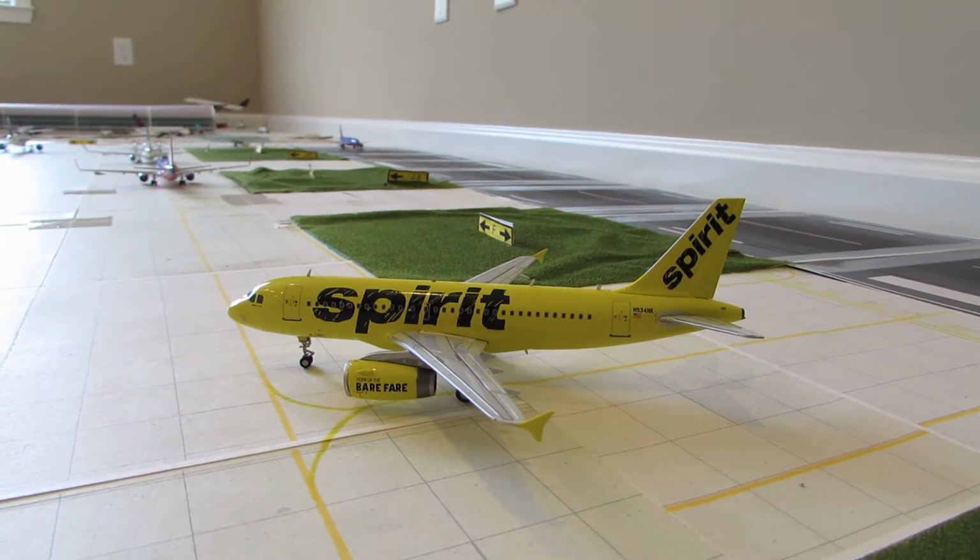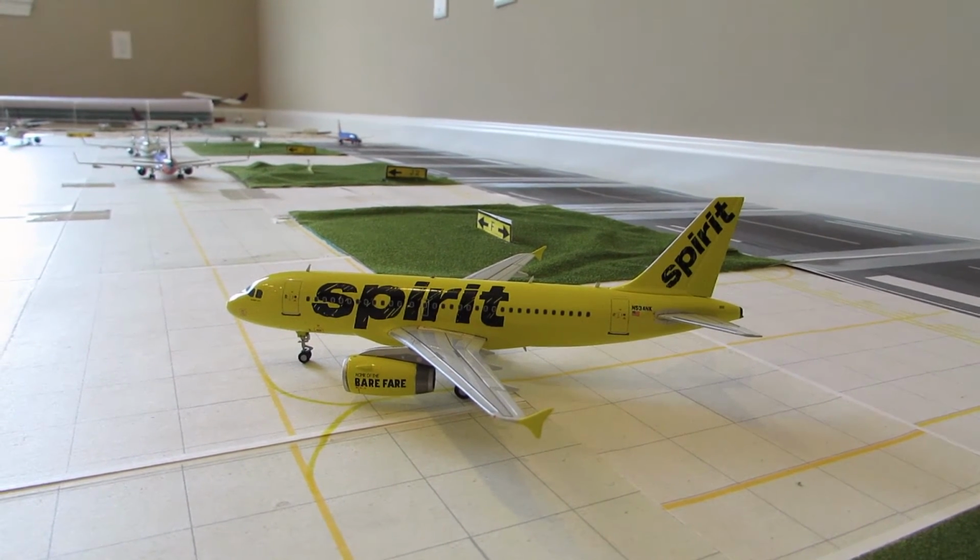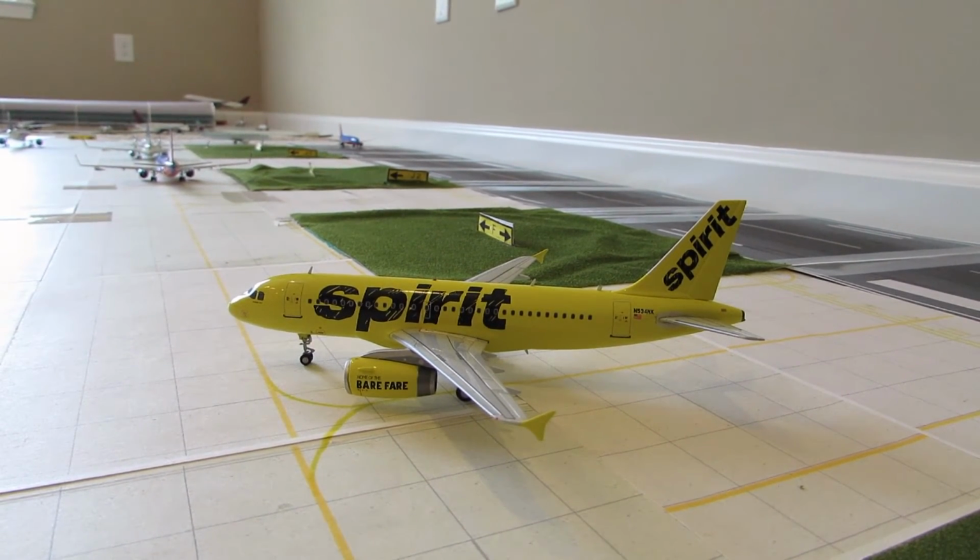Taxiing off of Juliet 3, we have the Spirit A319. He just arrived from Fort Lauderdale. He's going to go pull into the gate and he's going to head out to Detroit.